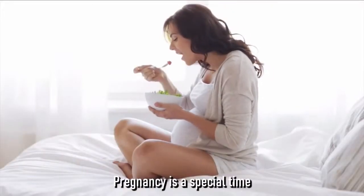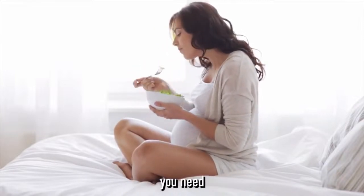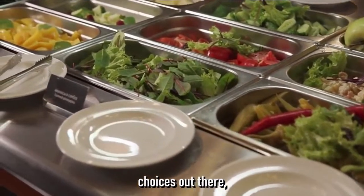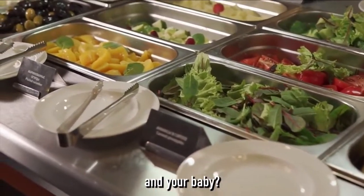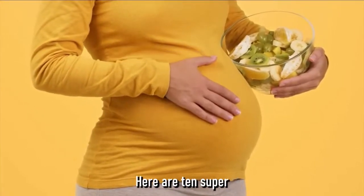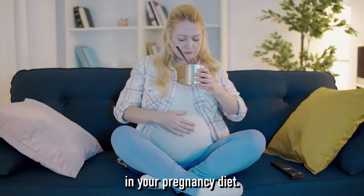Pregnancy is a special time in your life, and you want to make sure you and your baby get all the nutrients you need for a healthy development. But with so many food choices out there, how do you know what's best for you and your baby? Well, don't worry, we've got you covered. Here are 10 super nutritious foods that you should include in your pregnancy diet.